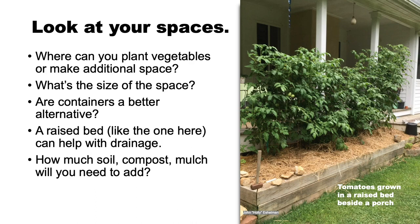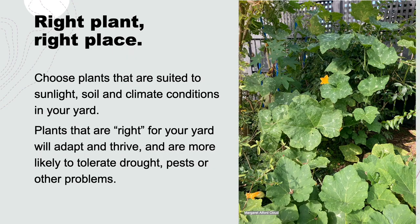Remember the mantra, right plant, right place. Choose plants that are well suited to the sunlight, soil, and climate conditions in your yard. Plants that are right for your yard will adapt and thrive, and they are more likely to tolerate drought, pests, or other problems. Stay away from plants that typically grow in different climates or in very different soils.